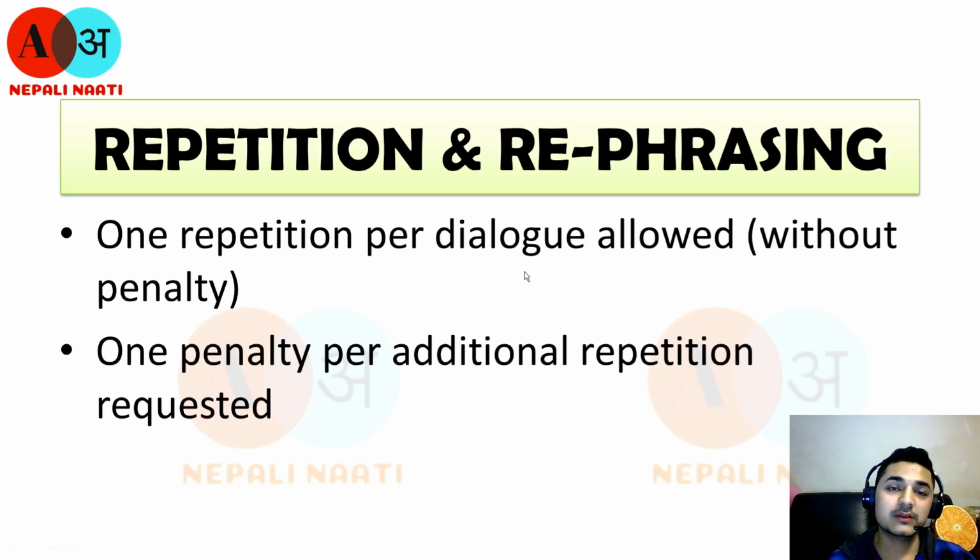However, if you ask for additional repetitions, then you start losing marks. Alright, so if I'm asking for 3 repetitions, I lose 2 marks for the 2 extra repetitions that I asked for. So taking repetitions is actually a good idea if you ask me, even if you're able to catch all the information, because it gives you extra time to think and try to interpret the sentence before you need to start repeating the sentence into the microphone.